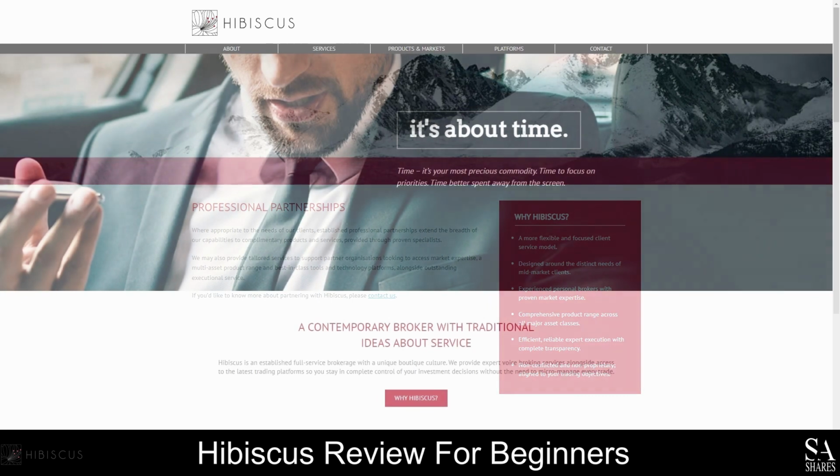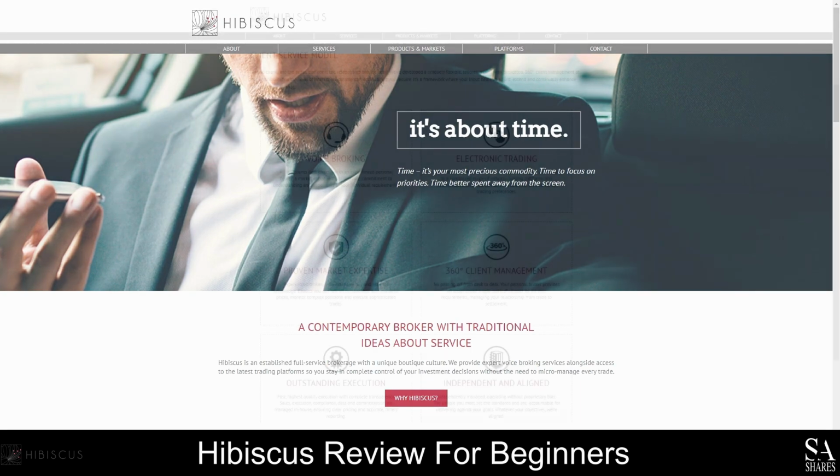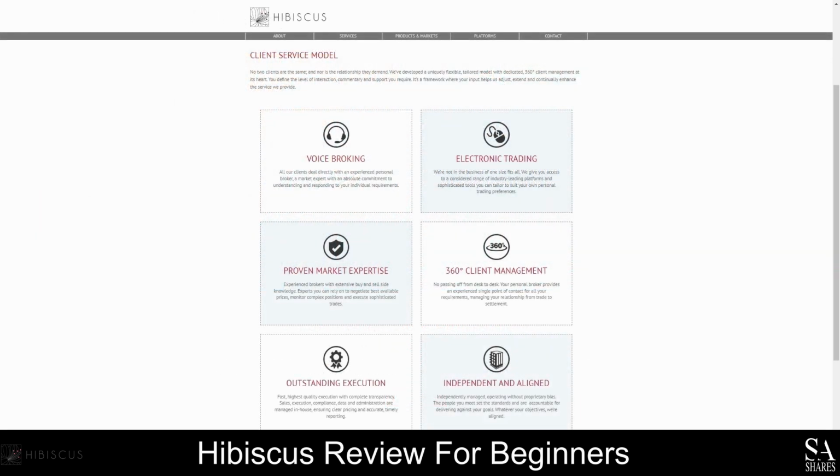This broker offers a wide range of trading platforms and services for professional investors and corporate clients. Hibiscus uses a no-dealing desk model, and as a client, you will get direct market access via Tier 1 banking partners and deep liquidity from multiple sources. They offer 8 professional trading platforms and is a trading desk broker that provides 24-hour voice execution trading services through expert professional brokers.